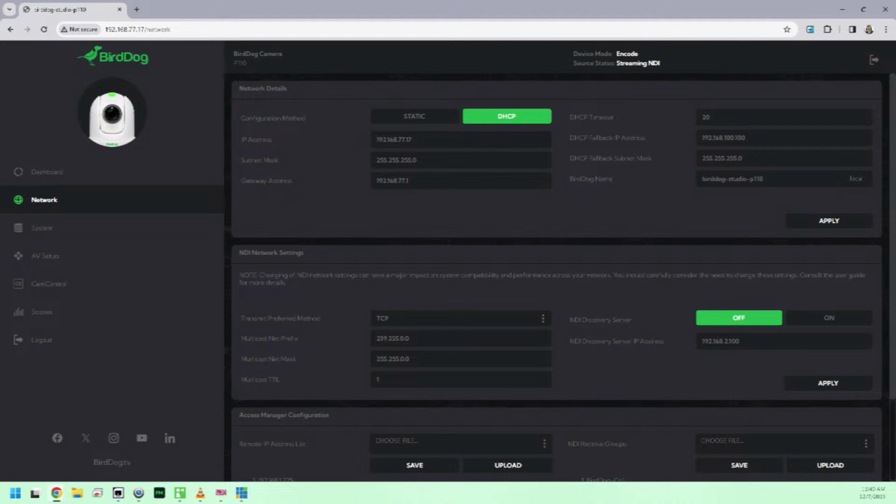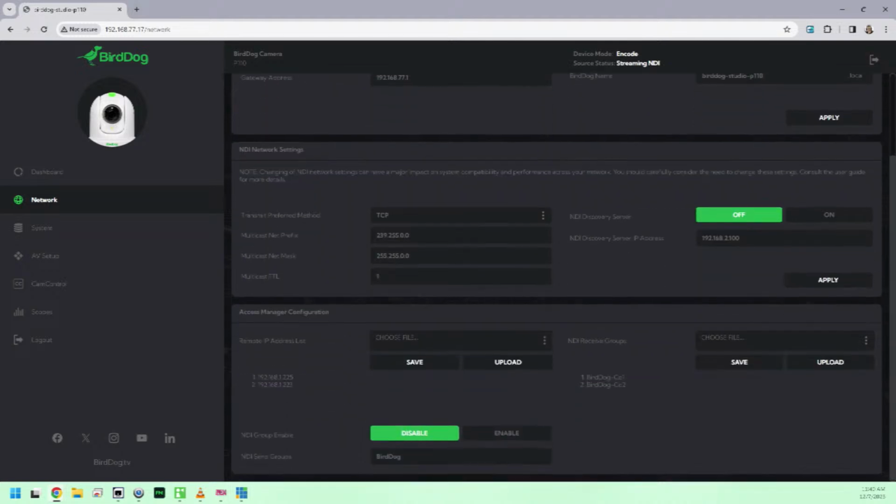So we can change things like DHCP timeout and the fallback address. I really recommend that you don't change this because there's really no need to, and this is a great little troubleshooting step. I also recommend that you don't make your NDI network 192.168.100, because that gets confusing when you have a fallback address in that same range. But subnet needs to be 255.255.255.0, and your gateway, whatever it is, also needs to be in there. Again, if you have a proper DHCP running, all of this will be self-populated.